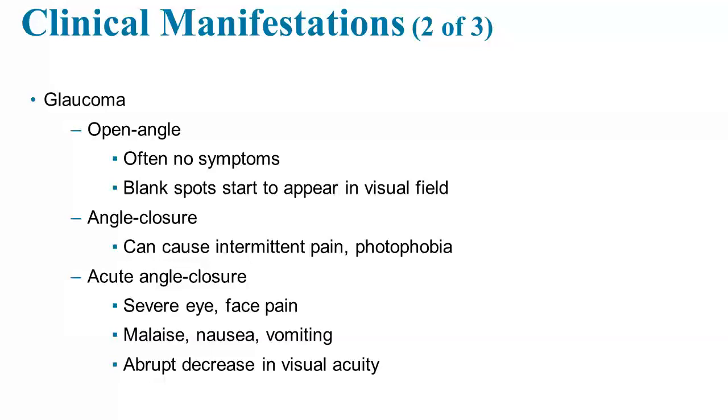With glaucoma in the open angle, often there are no symptoms, and sometimes you see blank spots start to appear in visual fields. Angle closure can cause intermittent pain, and they also have photophobia, which is being very sensitive to light. With acute angle closure, they have severe eye and face pain, which might also be accompanied by general malaise, nausea, and vomiting, and there's an abrupt decrease in visual acuity.